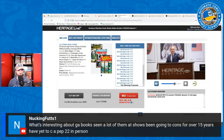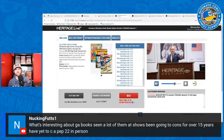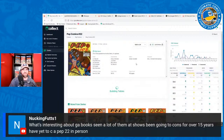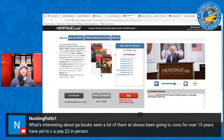What's interesting about Golden Age books, I've seen a lot of them at shows, and been going to cons for over 15 years, but have yet to see a PEP 22 in person. I think that's first Archie, right? I think that's what that one is. The one with the big boot, a lot of them I learned by covers. So, yeah, this is PEP Comics 22, first Archie. He's not on the cover there, but that is a very expensive book. It's a World War II book, but it's also the first appearance of Archie.